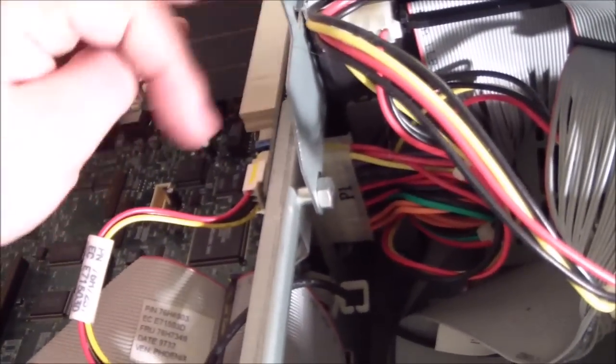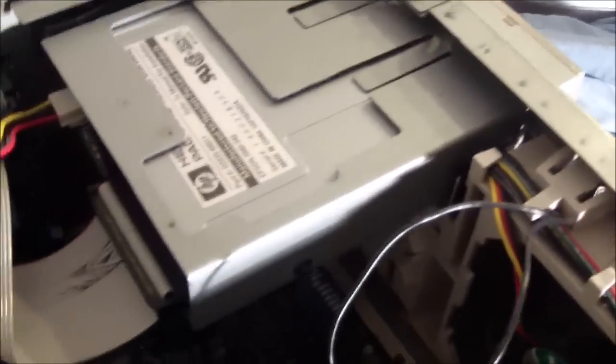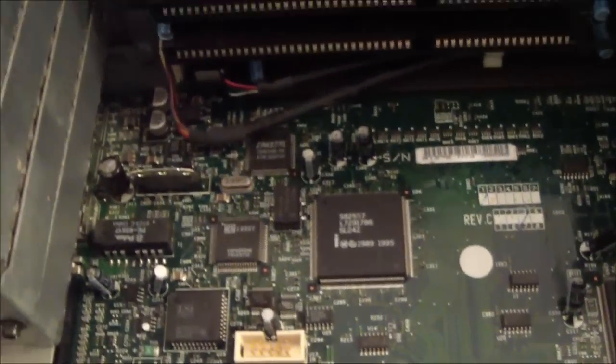I've seen other computers that did that, where they put a lot of stuff on the riser card, but it is slightly unusual. So let's look at the meat of this machine. Hopefully the lighting isn't too bad.